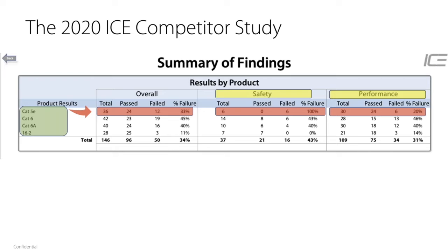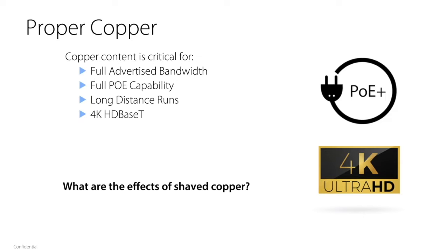The next reason is PoE. With Cat 6A, you're getting a full 23 gauge of copper. It has a higher twist rate, so the amount of copper inside the cable is more, and it can actually hold more current. With that, you're going to get full PoE capability.